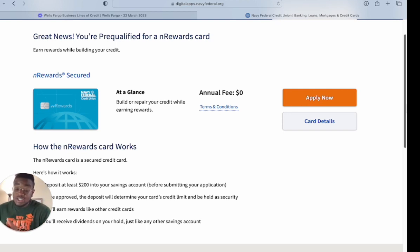So that's to show y'all how important it is. You can build your internal score by using their products. And if you get only offered the secured card, this is a card that you want to accept. You just apply for the secured card.